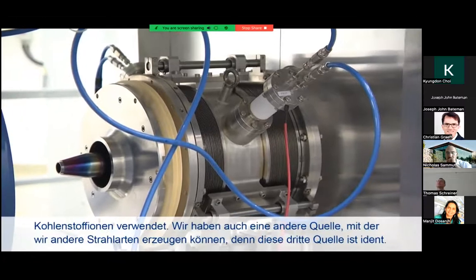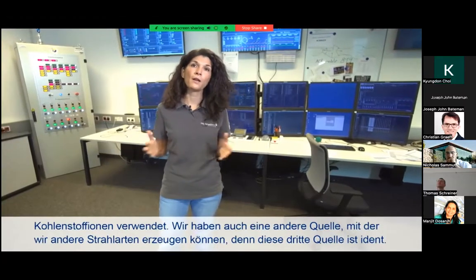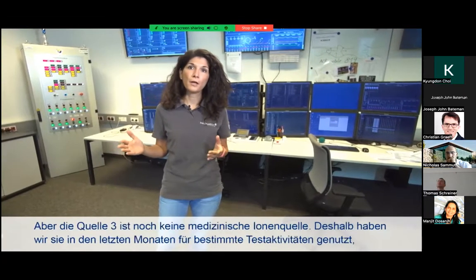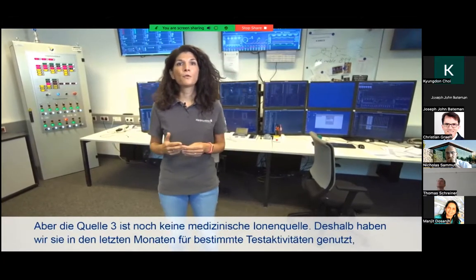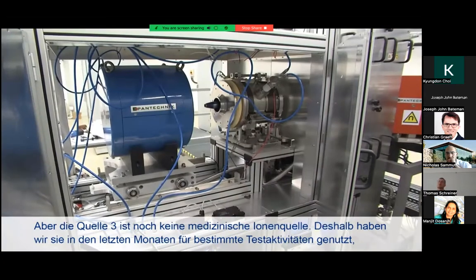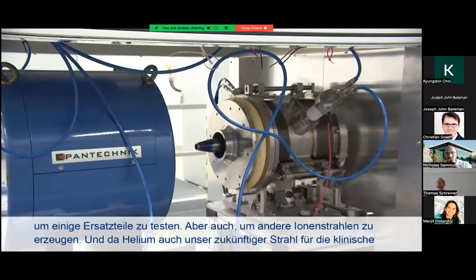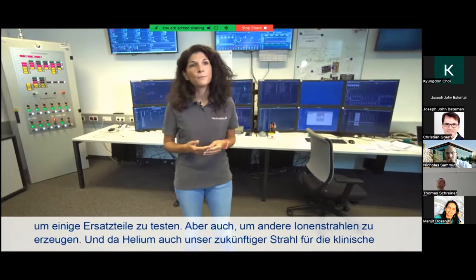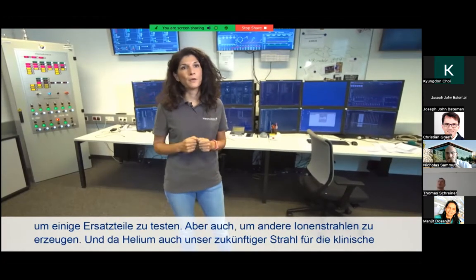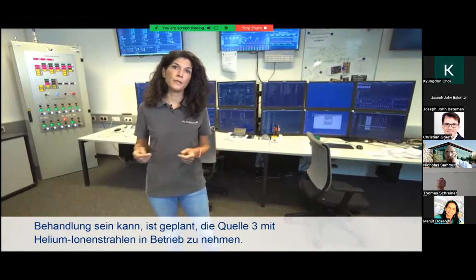But we also have a third source branch where we can produce other beam species, because these three sources are all identical to each other, but the S3 is not yet a medical ion source. And therefore, we used it in the past months to do certain test activity, to test some spare parts, but also to produce other ion beams. And since helium can be a future beam for clinical treatment as well, the plan is to commission S3 with helium ion beams.